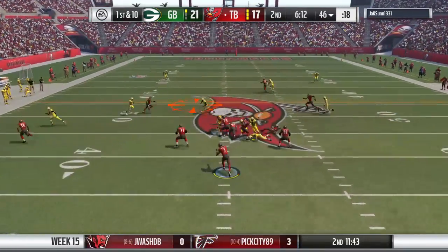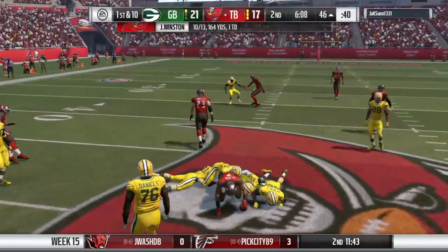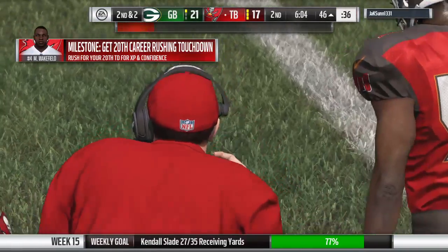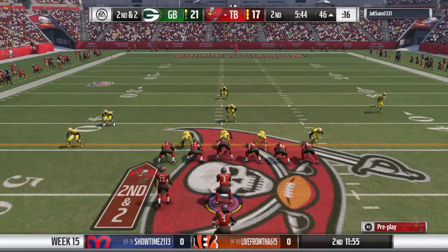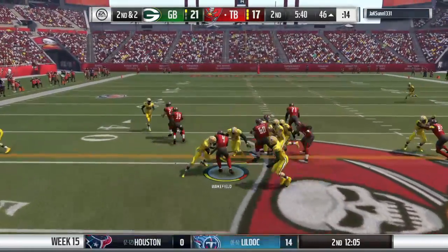Jameis now on first down. Quick throw, that's complete on the inside slant. A good pickup there, 8 yards on the first down completion. Slant route's effective no matter who's running the route and catching the ball. But when you have a receiver of that stature, you have to be a little bit more precise throwing it. You don't have the same catch radius with the bigger targets.